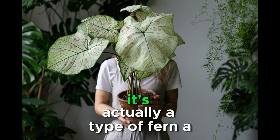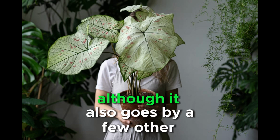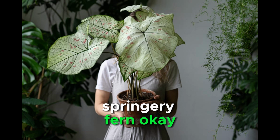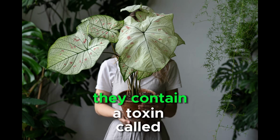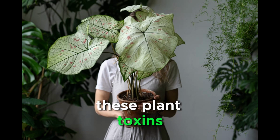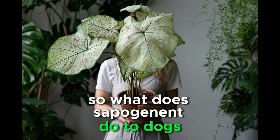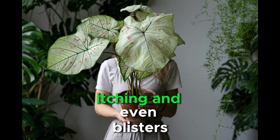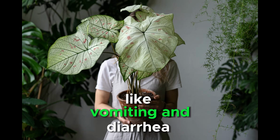Just one more on our list. It's actually a type of fern. A fern? Yep. It's called the emerald feather, although it also goes by a few other names, like asparagus fern and sprengeri fern. Okay. And with this one, it's actually the berries that are the problem. The berries. Yep. They contain a toxin called sapogenin. Another one. Yeah. These plant toxins really like to get creative with their names. So what does sapogenin do to dogs? Well, it can cause skin irritation, leading to redness, itching, and even blisters. It can also cause gastrointestinal upset, like vomiting and diarrhea.